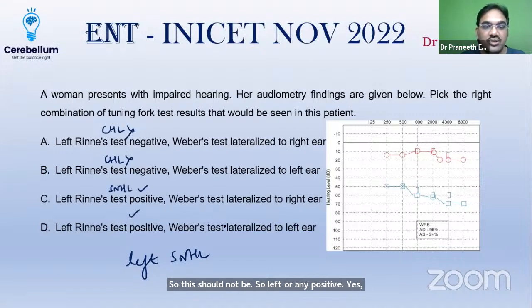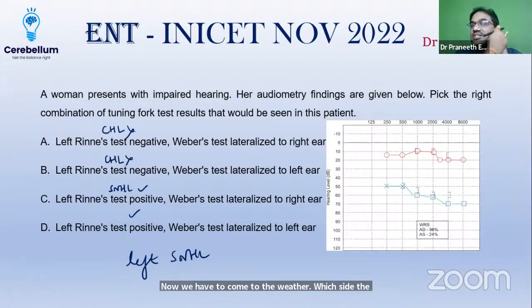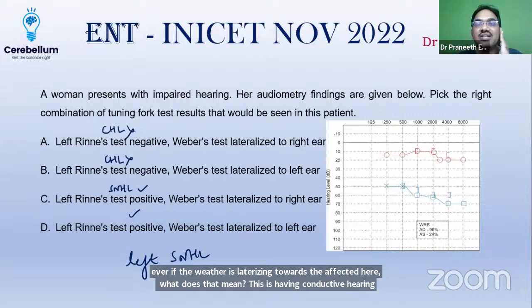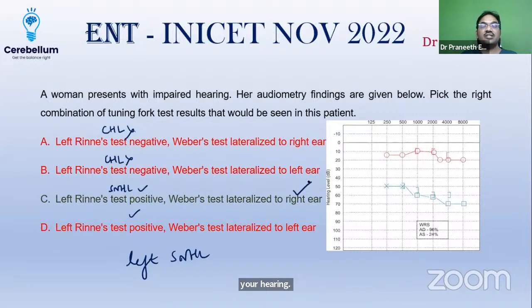Now we have to come to the Weber. Which side the patient is having problem? Left ear. So when I do a Weber, if the Weber is lateralizing towards the affected ear, what does that mean? This is having conductive hearing loss. If the Weber is lateralizing towards the normal ear, what does that mean? This side is having the sensorineural hearing loss. So Weber should be lateralized towards the right ear. Okay. So the third option is the correct answer, right?